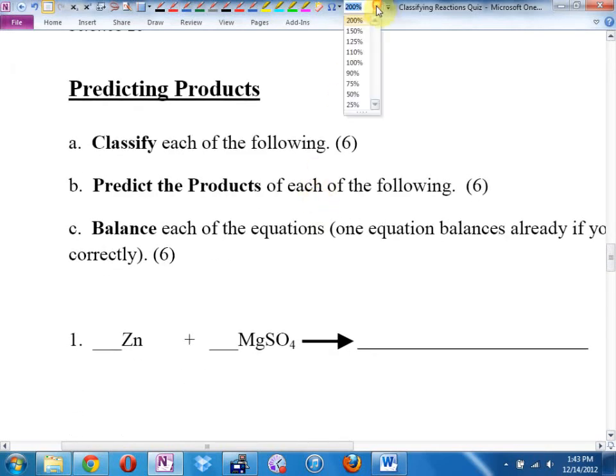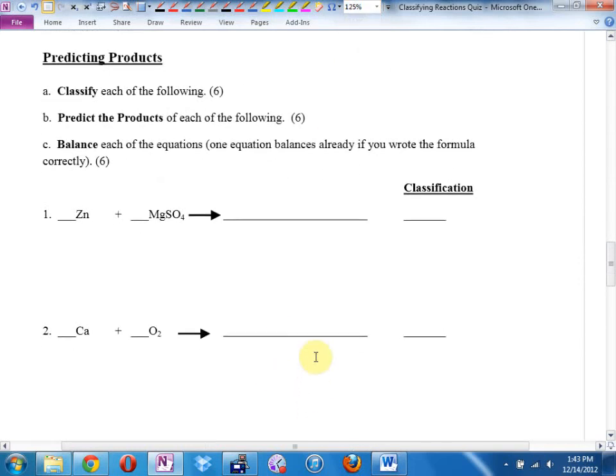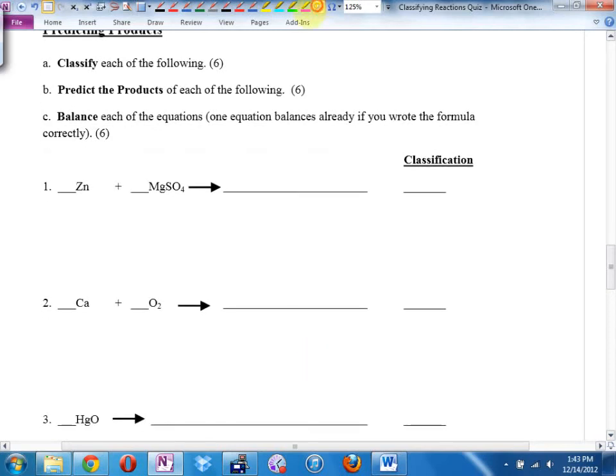Yes? Last page. Again, I'm going to classify. Then I'm going to kind of predict. Because we can figure out the type of reaction, Hayden, really by the left-hand side. 1 thing plus 2 things, I'm pretty sure that's going to be a single replacement.